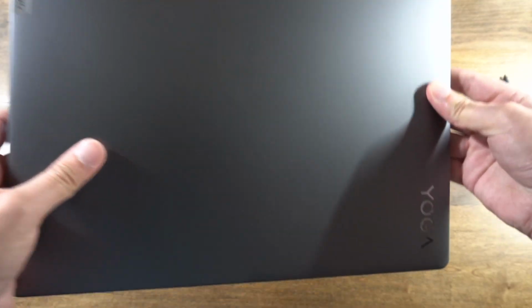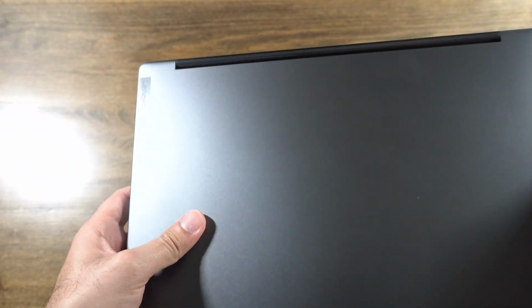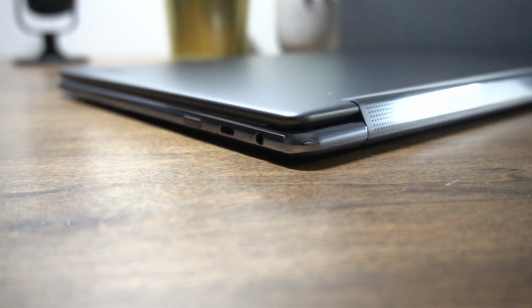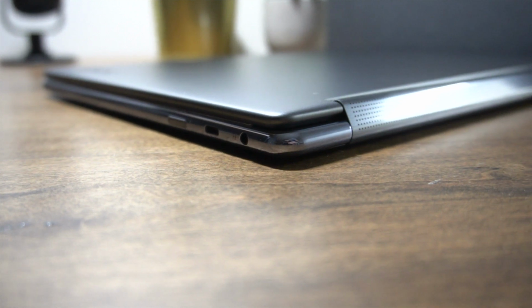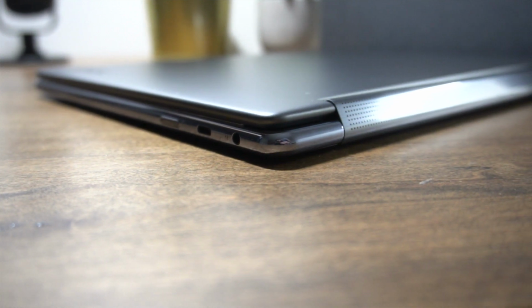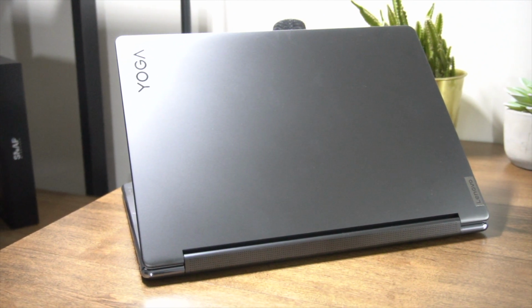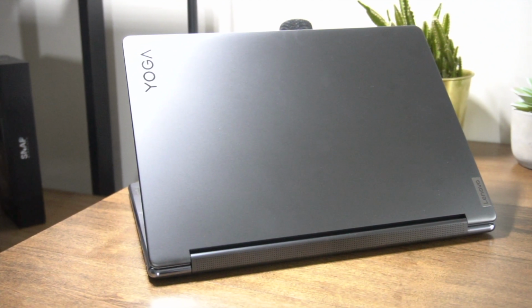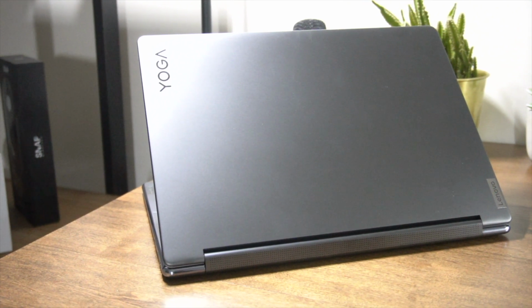You do have Yoga branding on the right corner, and then on the top left you have that iconic Lenovo badging as well. The rear side of this laptop is equally as stunning. So you do have a 2-tier hinge setup on either side. In between that, you have this gorgeous mesh grille that goes from one hinge to the other. This also serves as a soundbar or speakers essentially. We'll talk more about that later on.